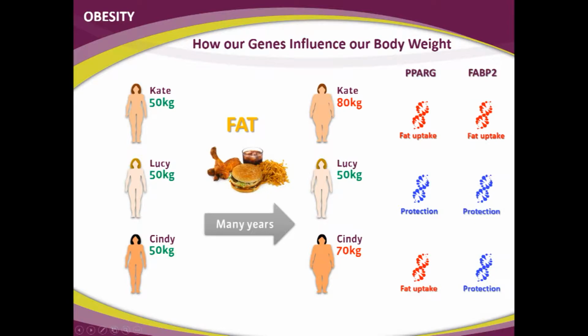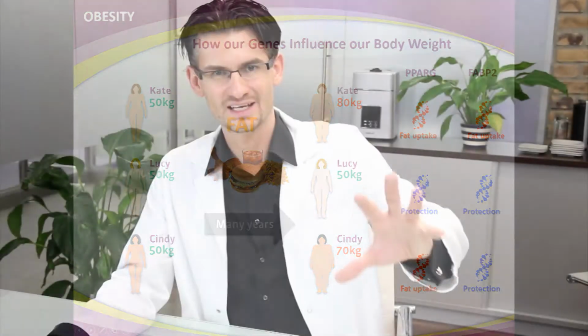And the same goes for another gene. I have to say this is a very big simplification of a very complex genetic system. There are more genes involved and it's more complicated than this, but this is a very nice example that explains the concept quite well.